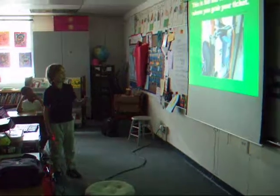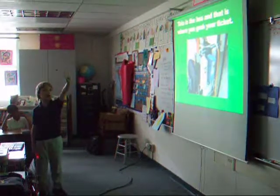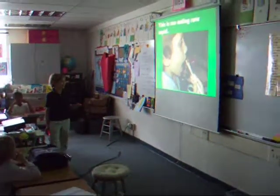This is the bus, and that's where you grab your ticket, which has a number on it, and there's a screen up there that shows you how much it is.